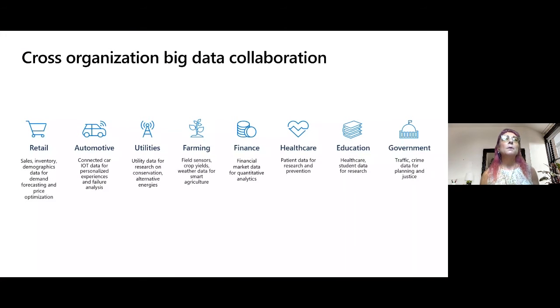So when we think about data sharing, we think about cross-organization, big data collaborations. And these collaborations, especially when we're looking at the types of data sets that Superfund is looking at, it's not just a single data set or a single data and industry vertical. We need to look at across multiple different verticals that may not be readily apparent in order to really solve these complex problems around climate change and the effect of the environment on the human state.